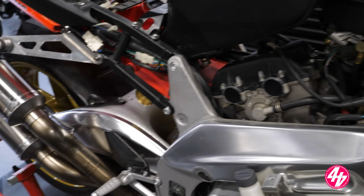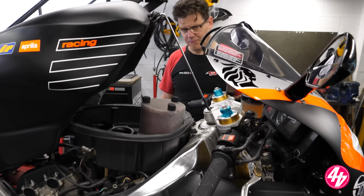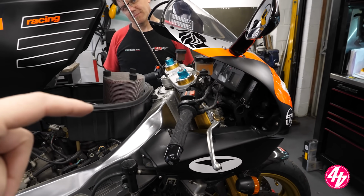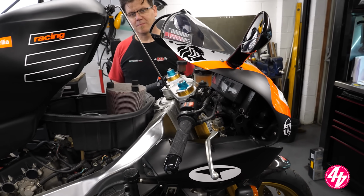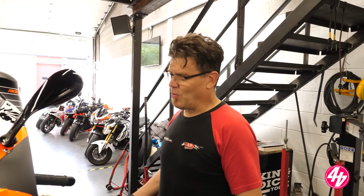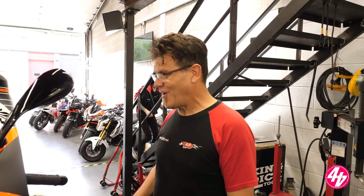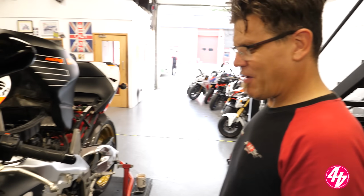There's a lot of things which are pretty cool. So this bike was, as far as I'm aware, developed for Aprilia's first year entry into World Superbikes. Developed by a rider called Peter Goddard. All good people. The Aprilia world's a tight community. They're good people that look after each other.